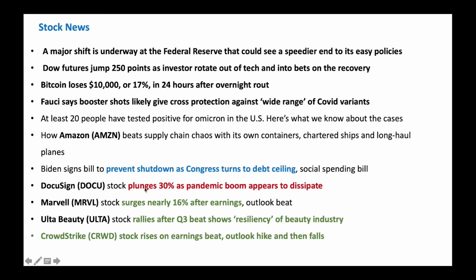And we've got some banner news here. DocuSign stock plunges 30%. It looks like not too many people are doing mortgages over the DocuSign application. We'll see how it goes. There may be a good opportunity here to slowly buy DocuSign at these levels. And then you've got Marvell here, jumping 16% on an earnings beat. It's a great 5G play, and they're also trying to go into the automotive area.